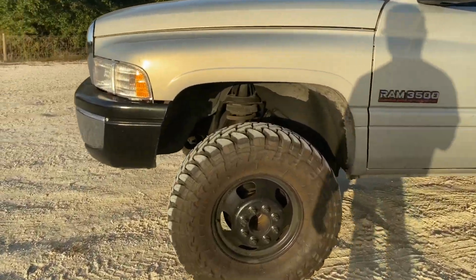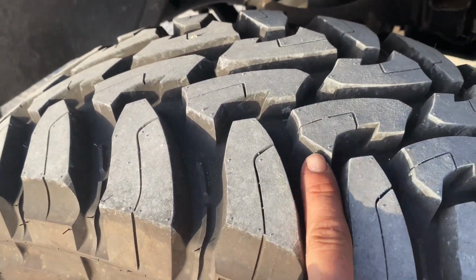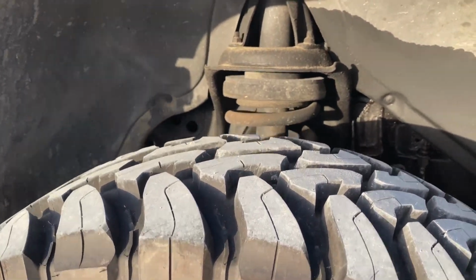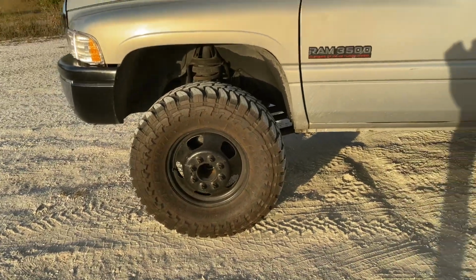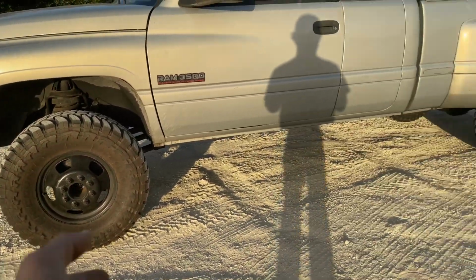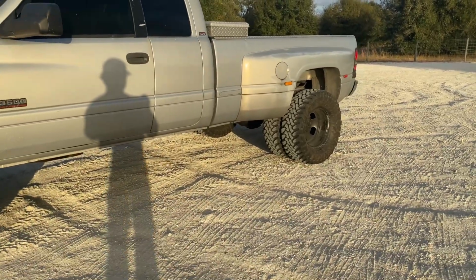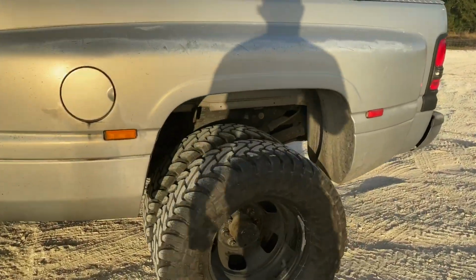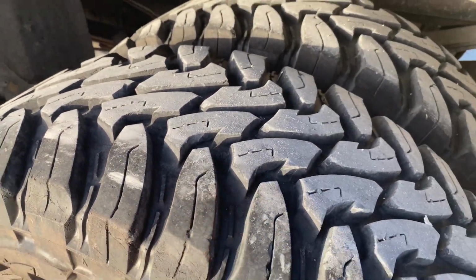And this thing is literally brand new. I'll try to show you guys here. It is very, very good tread. So he had 5 tires altogether, obviously a spare and 4 rear. I put the 4 on the rear because they were all equal tread, and I'll show you guys those too. They were probably 80%, 70% tread. I mean, they are in really, really good shape too.